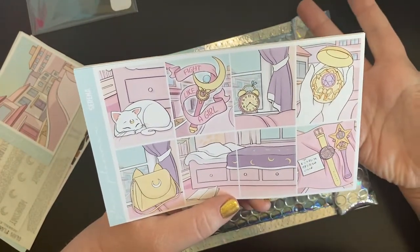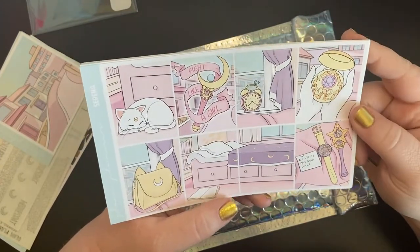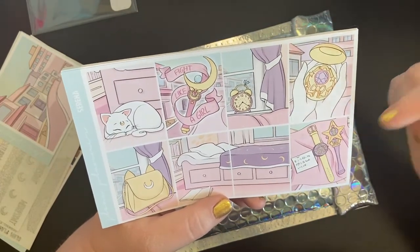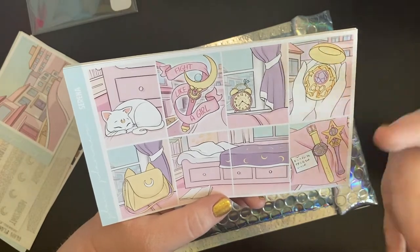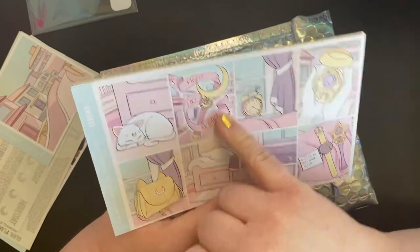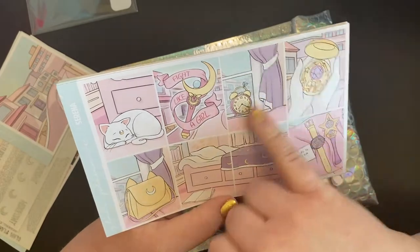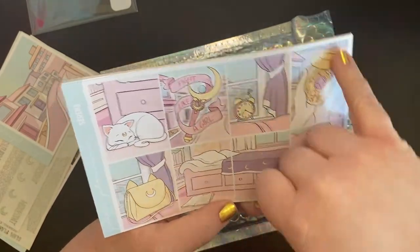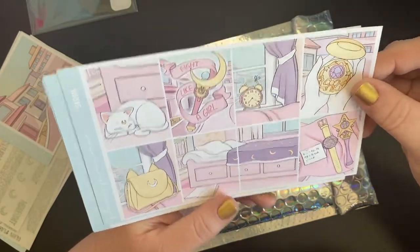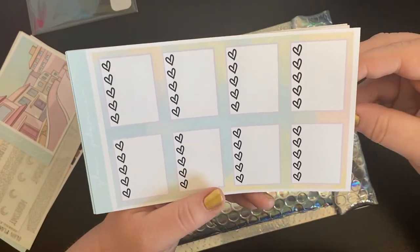I mean, it's cute, but I don't know. I haven't decided on this. So there's a watch, and it looks like a wand, a magic wand. I have no idea what that says. There is a bed, and then a purse, a cat, this little thing. This says fight like a girl. Another portion of what looks to be a bed with the alarm clock, and then it looks like a compact of some kind for makeup, but I don't think that's what it is. You let me know. These are really cute. They kind of look like rainbow sherbet.